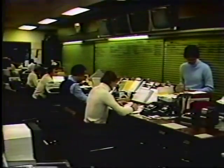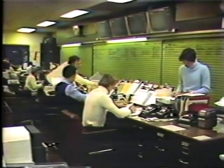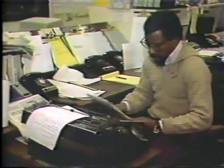This is the noisy newsroom of Saturday morning memories. Clattering typewriters, editors slashing copy with thick black pencils. Where's the rest of this story? This is the newsroom of today. The CBS newsroom in New York, to be precise. Pretty much the same scene of a decade ago.